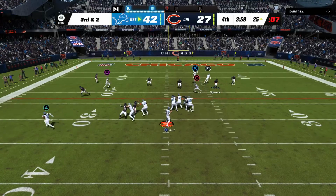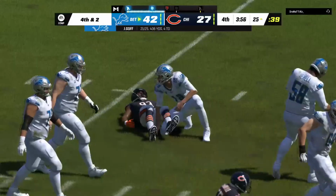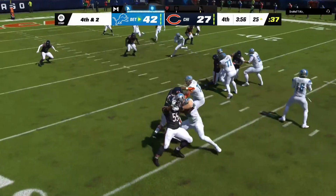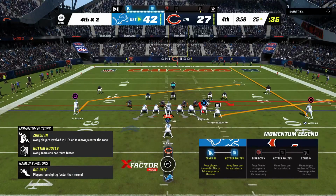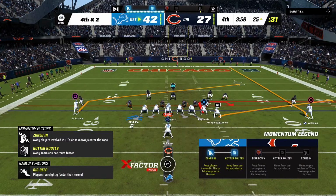Third and 2. Goff. And he'll be hit as he releases it, and that'll fall incomplete. Putting pressure on the guy throwing the football is always good, but when you can couple that with contact on him that leads to an incompletion, as we just saw there, that's winning football.